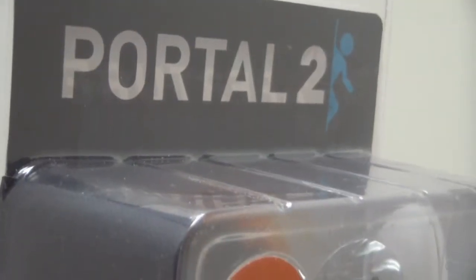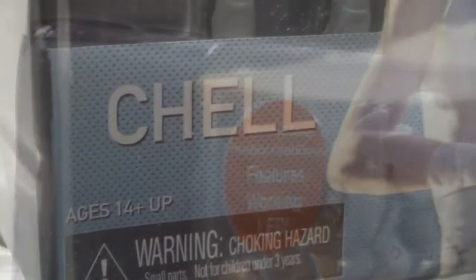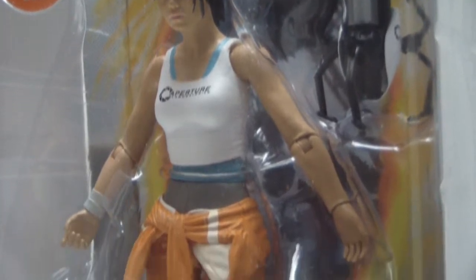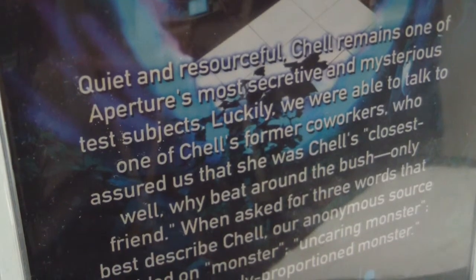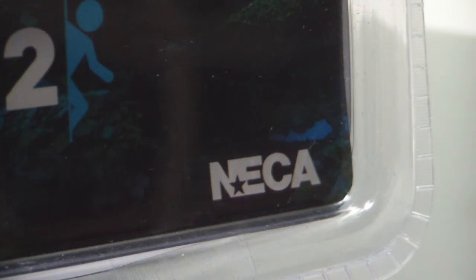So the packaging Chell is in, I actually do kind of like it quite a lot. On the front of the package is a very nice large drawing of her. And if you can see behind the figure, you have the orange portal. On the back of the package, you have the blue portal. And on the bottom, you have a brief biography of Chell. And as in Portal fashion, it's kind of funny. And Chell is made by NECA.